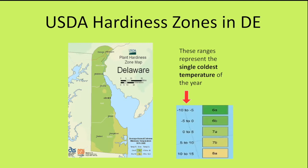So again, here's Delaware. And again, these temperature ranges represent the single coldest temperature of the year. So we're saying the coast is a little warmer on average, but again, they did have zone 6 temperatures there once a few years ago, and 20, 30 years ago, and now they might have them again. So you got to think about that. But when you buy a plant for a specific zone, it kind of implies it's supposed to handle those ups and downs, those occasional really bad temperatures. So anyway, I've had no problem with ones that were rated for 6B or 7A, even 7A up here in North Wilmington. So I would say you could certainly try a 7B camellia down in the coast of Delaware and plant it in a sheltered spot. You probably won't have trouble.